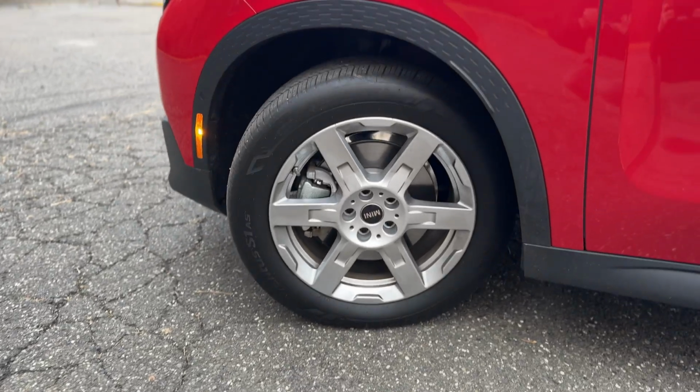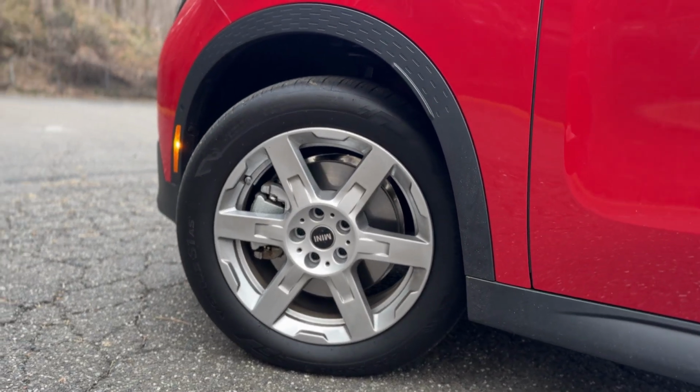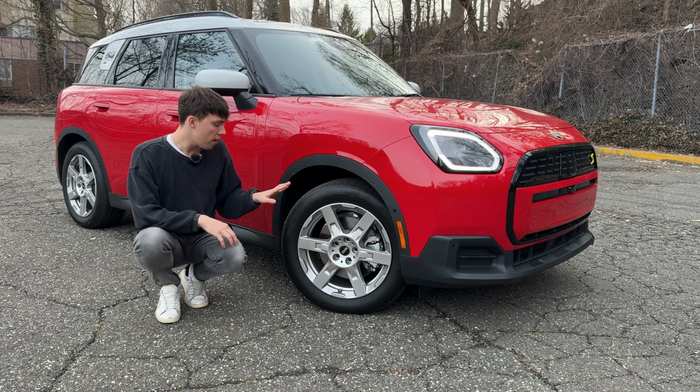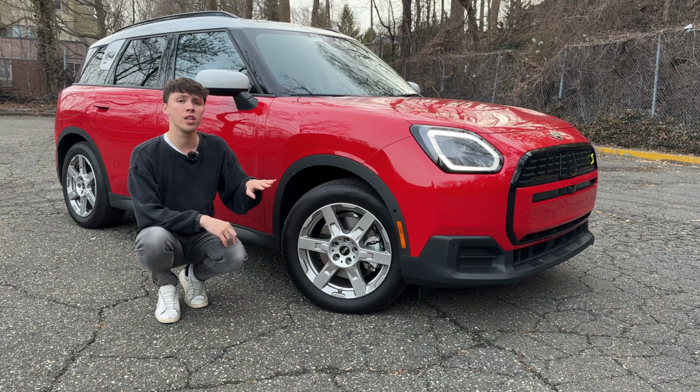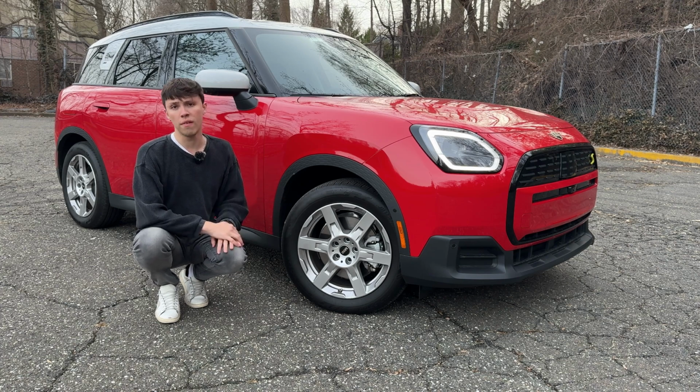Very high PSI inflated tires here. Of course, low rolling resistance tires. You're going to want that for a little bit more range. But overall, I think this is a pretty good package, and it pairs really, really well with the suspension setup and the lower center of gravity on this car. Really, really nice driving dynamics on the road.